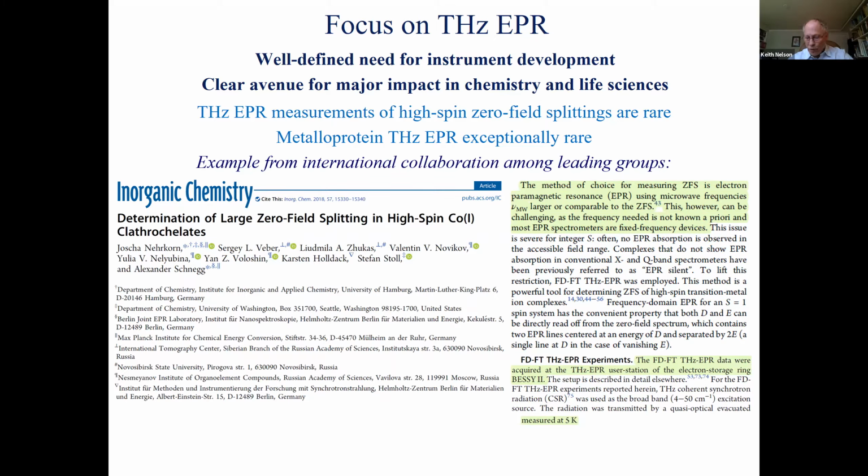Let me just make a few points here. This was done at a synchrotron. There's a terahertz EPR user station at the synchrotron. Why does that exist? That exists because it answers a need that isn't already being met, but it could be met on just ordinary tabletops. The measurements were done with the samples at very low temperature, at about 5 Kelvin. Why is that? These should be doable at room temperature.